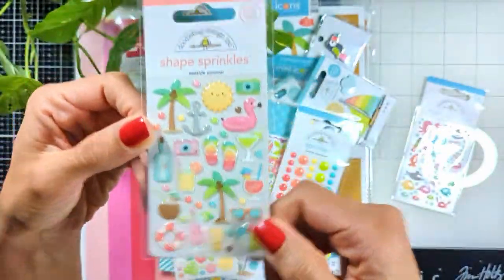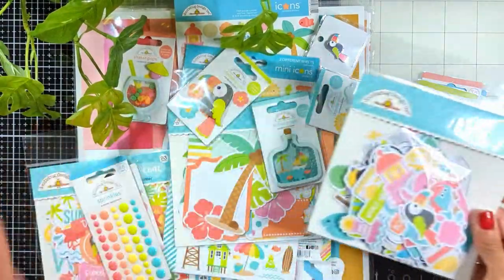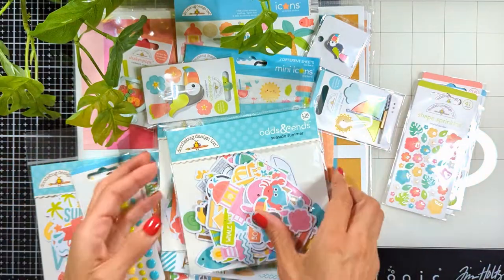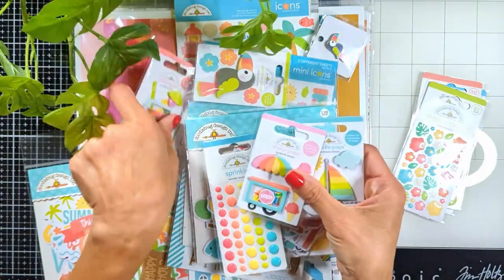Amazing, amazing. Endless ideas in my mind. I really want to make all our pictures. I'm going to print all our pictures during the summer. I'm going to make albums, cards. I have a lot of ideas for this set. It also comes with these. These are the ones I got. I think there are more.